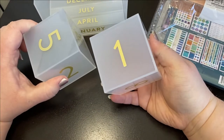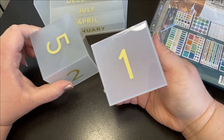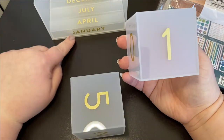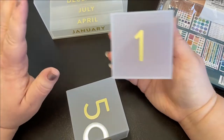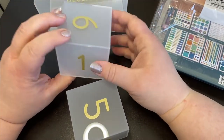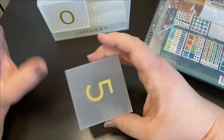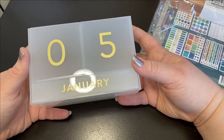And the other one has a different font, I'm pretty sure, with, I think, multicolor numbers. And then I think these are turquoise. Or maybe the months are multicolor too. I'm not exactly positive. I considered getting the multicolor, but I decided to go with the gold. So today is the 5th, so you can just do this.